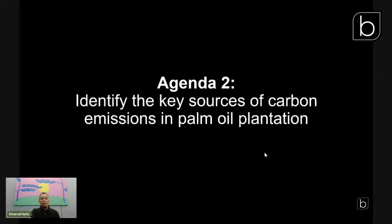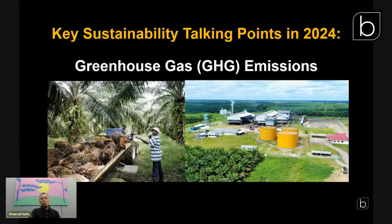Okay, then agenda two is to identify the key sources of carbon emissions in palm oil plantation. So these are the key sustainability talking points in 2024. Why? Because starting from this year, for public listed entities, Bursa has mandated that in your sustainability report, you have to report your greenhouse gas emissions for financial year 2024. So everybody's busy now trying to find people to assist them, or maybe they already have in-house personnel who can calculate or inventorize your greenhouse gas emissions.